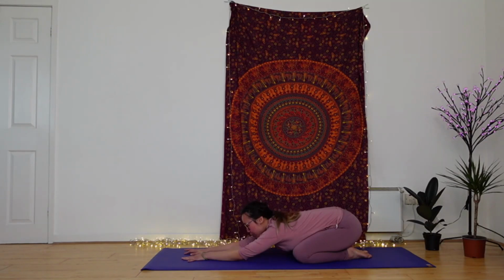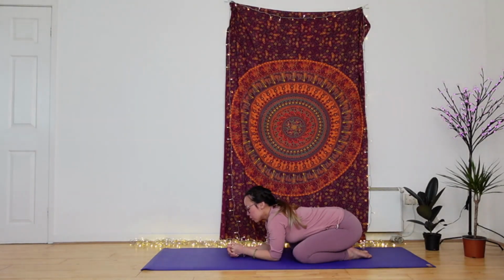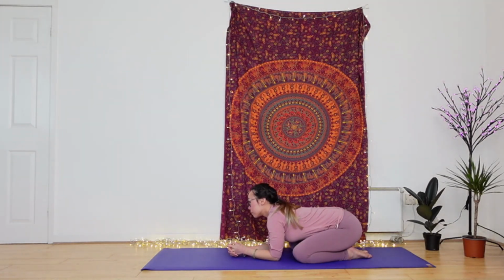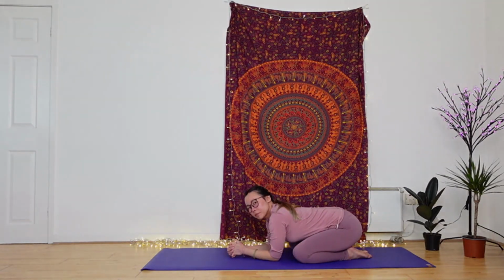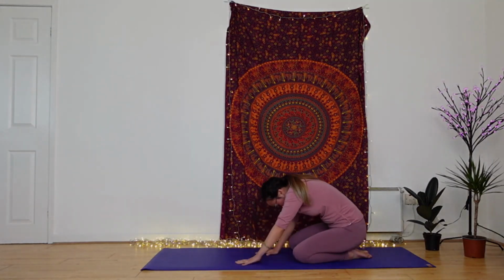Maybe it feels good for you to bring the palms together and then bring the thumbs to the back of your neck. So you're getting that tricep stretch as well. Entirely up to you. Whichever option you choose. We're here just for a couple more breaths. Nice, and then when you're ready to, bringing those hands back down, rolling yourself up so head comes up last.